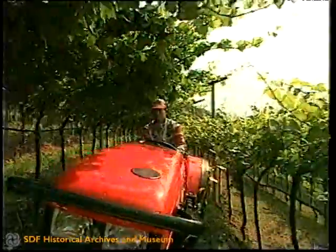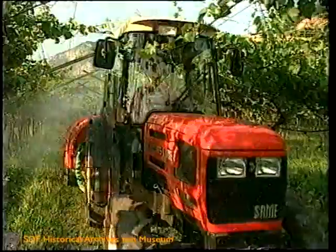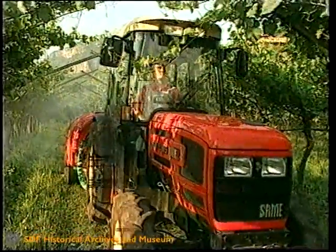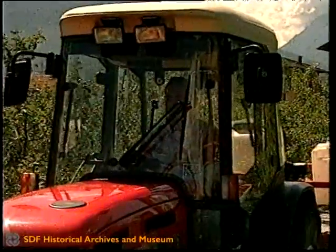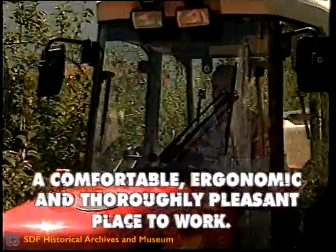Care for the user, but no less care for the environment. The external contours of the Golden are nicely rounded to avoid damaging trees and plants. And on cab versions, the internal position of the door hinges eliminates any risk of branches and leaves being caught and pulled. A comfortable, ergonomic and thoroughly pleasant place to work.